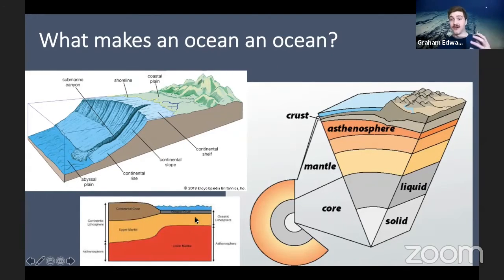And because it's lower, it's just a basin, right? So it fills in like one giant planet-sized puddle. And that's how we get an ocean. Okay, so that's what an ocean is in the geologic sense.